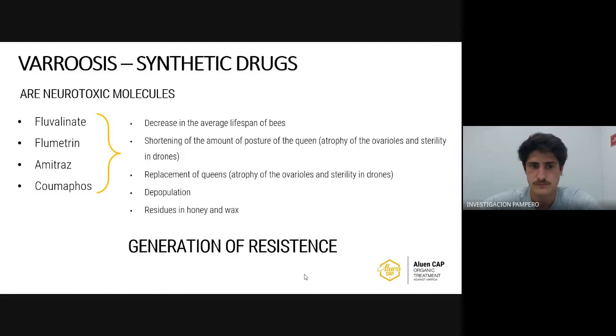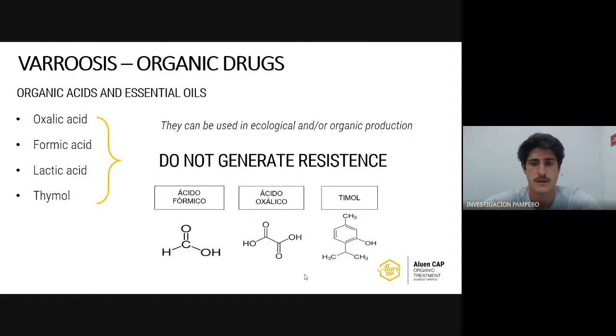To avoid this problem, organic drugs arose, and the most common are organic acids and essential oils, like oxalic acid, formic acid, lactic acid, and thymol. They are natural components of nectars, so they are not polluting substances for the hive production. Also, they can be used in organic production, and there is a low chance that varroa destructor can develop resistance to them.